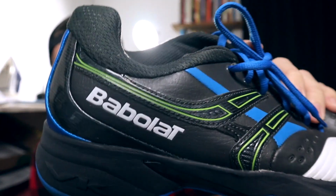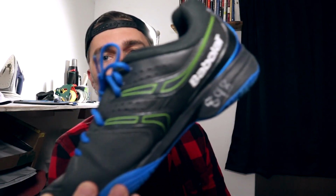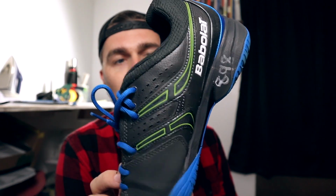I can't tell you how excited I am about finding this brand. I've never heard of this brand and I have no idea, but it's called Babolat, B-A-B-O-L-A-T, Babolat. They were priced at $9. I got 25% off of that. These are selling used on eBay for $50 plus shipping, and that's used.